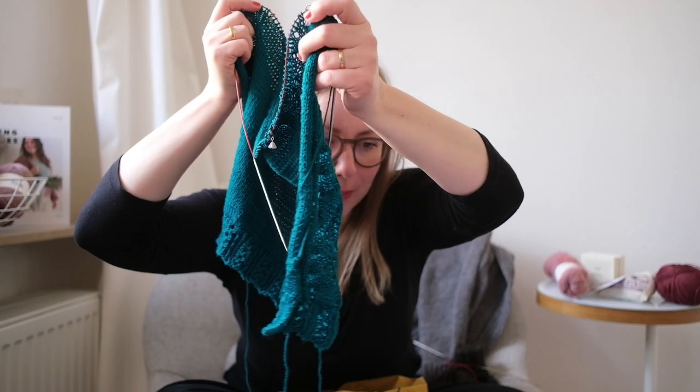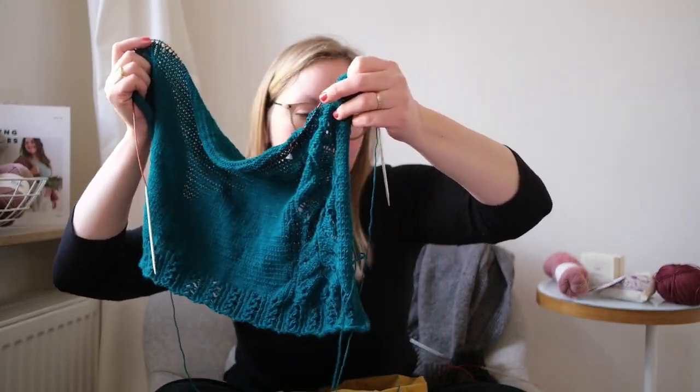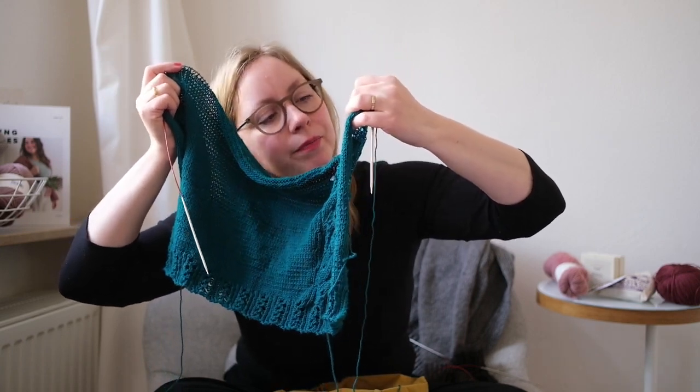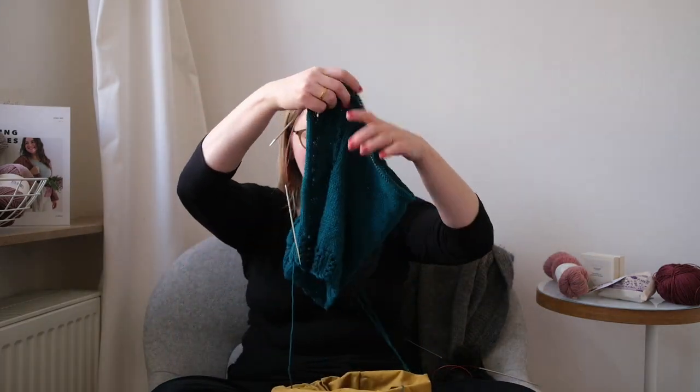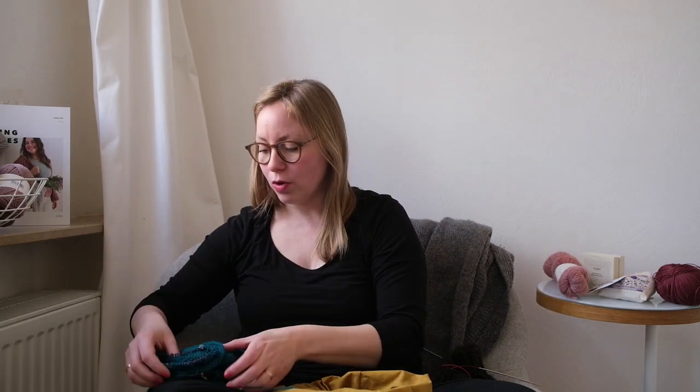And yeah, I just adore the colorway. It doesn't really show up. It's a little bit more green in real life, a little bit more tealy. This shows up as very blue here right now. So yeah, the colorway is called Neptune. And I'm really excited about this. It's a great project to work on in the mornings.